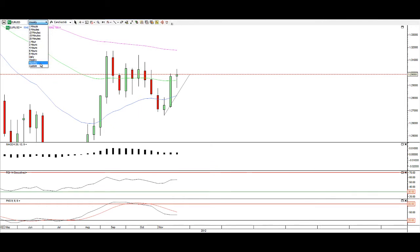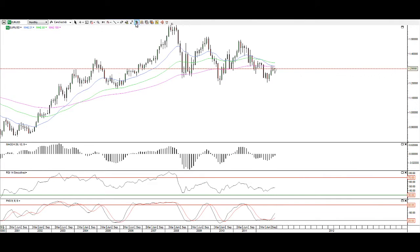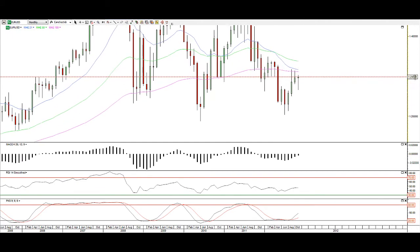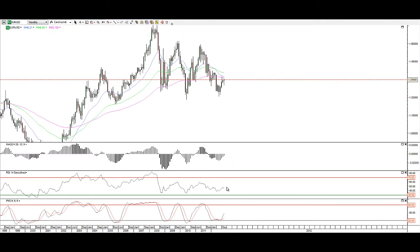Now let's just quickly look at the monthly chart as well and what's going on over here. On the monthly chart, we're actually below all the moving averages. The MACD histogram is still negative, the RSI is negative, and the stochastics are still negative. So the picture here overall on the long-term trend is still negative.